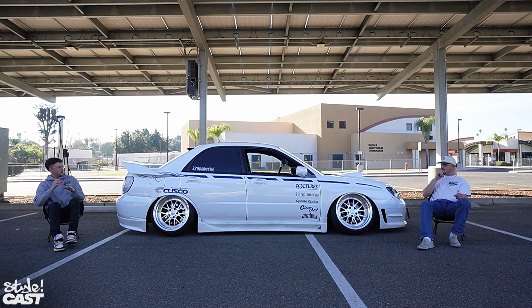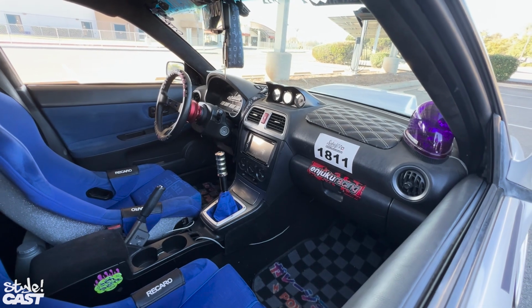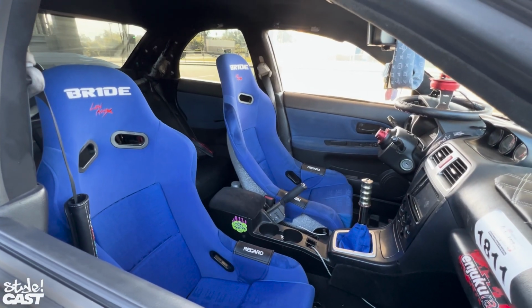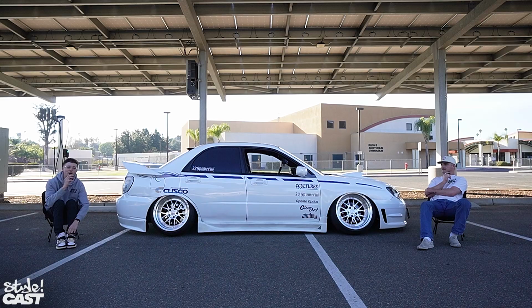Exactly. So what have you done to your interior? So my interior, throughout the years, I kind of just pieced everything together. I have two, what are those breads? What are they even called? The name of the bread? I have no idea. They got the glitter back on it. So funny story, I was going to get a set, and Ricky over here got the set. I bought them hours before he bought them. I was going to go buy them, and then he bought them, and now they're in his Miata.